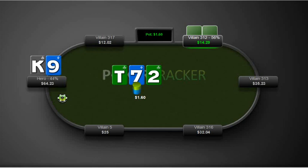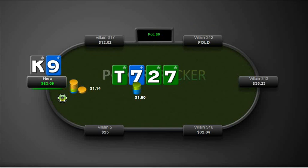Here we don't flop too well at all. He checks to us, and we're definitely going to check back here. A 7 comes out, doesn't really help us, but once he checks again, I have no problem betting any 2 cards here to get a fold. I assume we probably have some pretty good fold equity versus him, and he folds. And if he calls it, then that's fine. Then we could just give up.